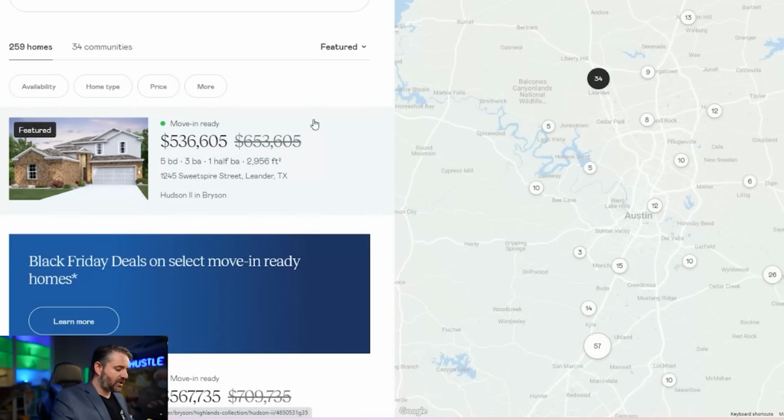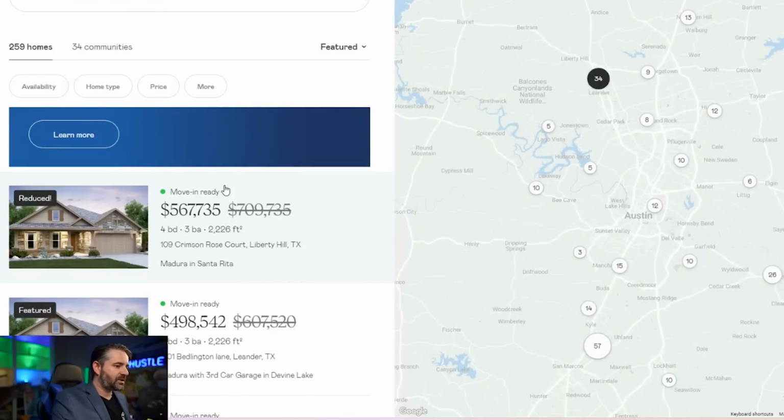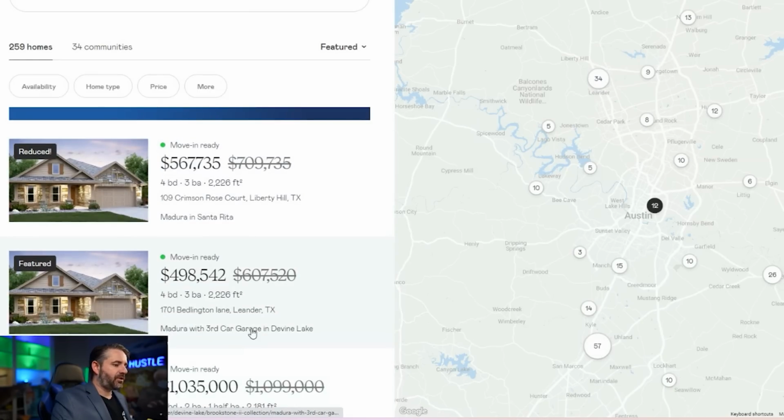Now, the first house, as you can see here, is a drop of $117,000. So the original listing price was $653,000. If we keep going down, take a look at this one, guys. This one started at $709,000. It has been cut down $142,000, cut down 20%, you guys, to $567,000. If we go to the third one right here, we could see the starting price was $607,000. Lennar has cut that down by $108,000, or a drop of 18%.